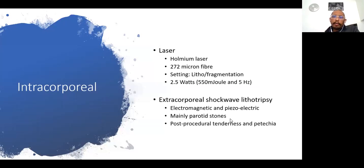Now, other ways of fragmenting your stones can either be intracorporeal or extracorporeal shockwave lithotripsy. Intracorporeal is basically with a laser. We use the holmium laser, either the 200 or the 270 micron fiber laser. The setting has to be at litho or fragmentation, and we use 2.5 watts, and that delivers 550 millijoules of energy at a frequency of 5 hertz.